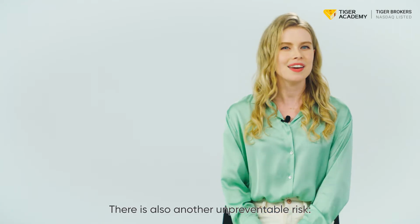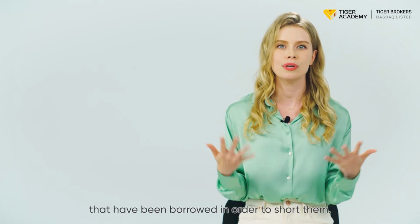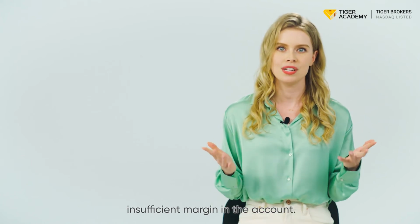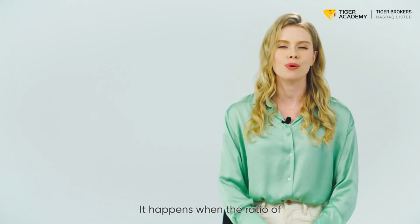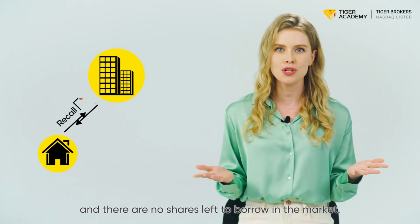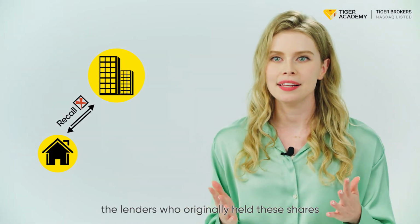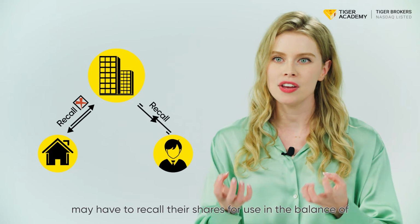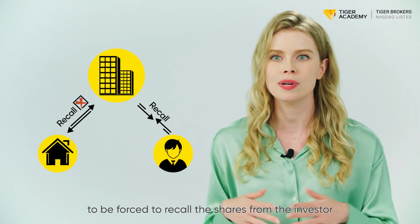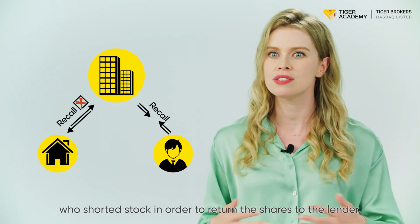Compulsory recall. There is also another unpreventable risk, the recall of shares that have been borrowed in order to short them. This situation is not caused by insufficient margin in the account. It happens when the ratio of open short positions in a certain stock is extremely high and there are no shares left to borrow in the market. At this point, the lenders who originally held these shares may have to recall their shares for use in the balance of their own account, causing the broker to be forced to recall the shares from the investor who shorted the stock in order to return shares to the lender.